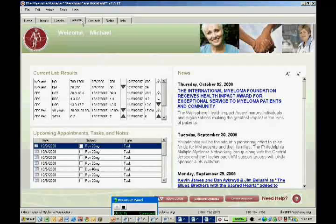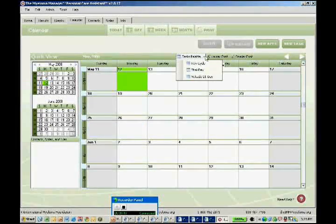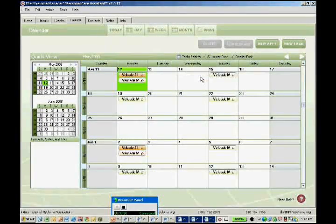We also have, if you run a Velcade cycle, we've predefined that, but you can go in and you can change the doses or change the frequency of when it occurs so that you can tailor it to your treatment program.